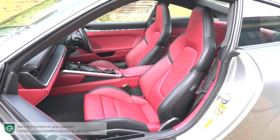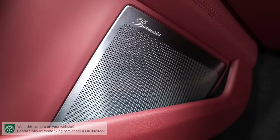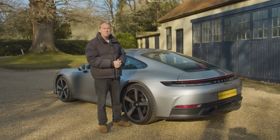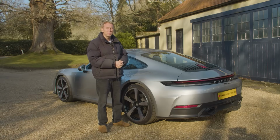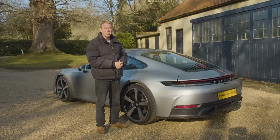Inside you could add seat ventilation, an ionizer, and if you can't stretch to the pricey top 915 watt 13 speaker Burmester audio upgrade package we've got here, there's a much more affordable interim Bose system with 12 speakers and 570 watts. Remember that unless you order your 911 in solid white or black, you'll be paying Porsche a lot more for your choice of paint colour too, over £1,000 more in the case of the GT silver metallic finish we have here. Consider all of this before you start spending big on aesthetics, as of course is easily possible.